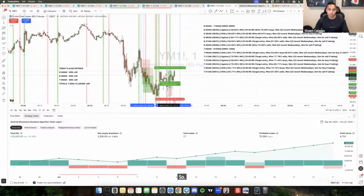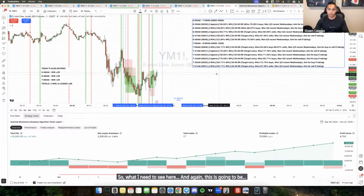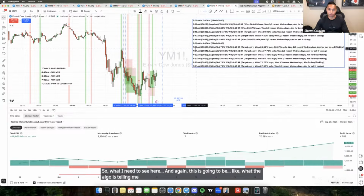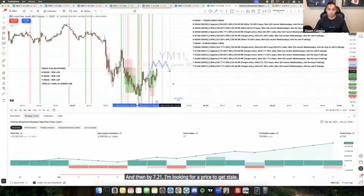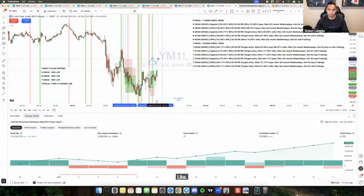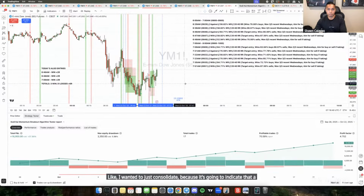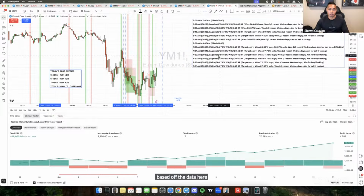What I need to see here, and again, this is what the algo is telling me, is that price is going with momentum between 709 and 721. And then by 721, I'm looking for price to get stale and then reverse back down. That's kind of what I'm looking for. So I want price to push up a little more, and as we get closer to 720, I want it to go flat. I want it to just consolidate, because it's going to indicate that a reversal is going to happen based off the data here.